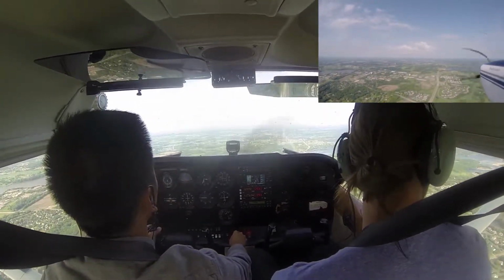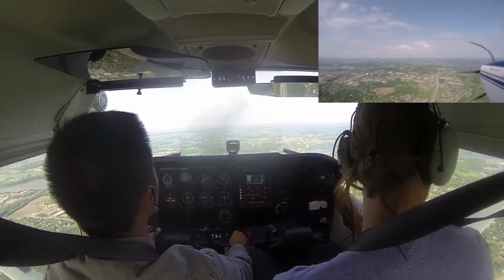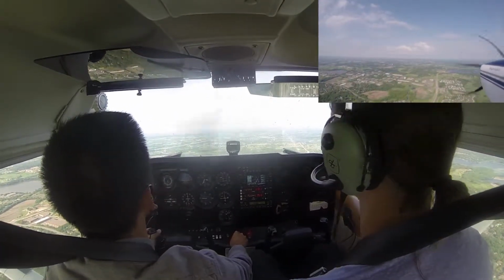37 Victor, Destroyer at your report, I have you in sight. Number 2 calling an Archer on about a 3/4 mile final, runway 10 right, clear to land.